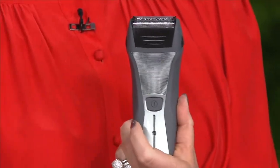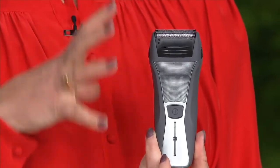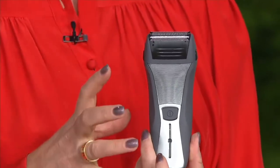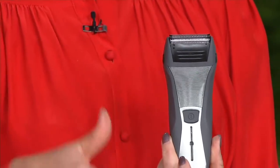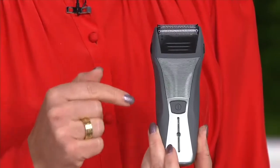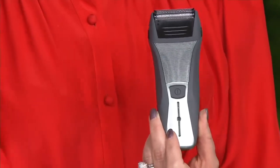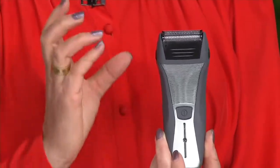All right, so we see lots of razors. Well, how is this one different? You know what's great about this is that PopSonic has taken everything from the traditional men's electric shaver and upgraded it. You have titanium blades on this instead of stainless steel. What's that mean? It actually is going to be sharper, longer. It holds the sharpness in the titanium blade.